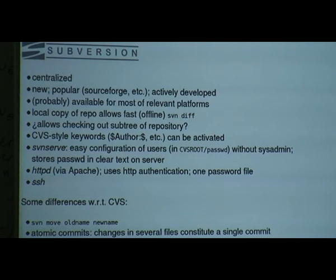For some of the more obscure platforms, that's probably not the case, but Subversion has been around for long enough for it to be available for the most popular platforms. With Subversion, one thing that is an improvement over CVS is that you have an offline copy of, well, I think it's not really the repository, but of the latest state of the repository, which is bad if you are really short on disk space on your laptop, but which is nice if you want to do things like CVS diff, Subversion diff. If you want to see what you changed, you don't have to talk to the server each time you do that.